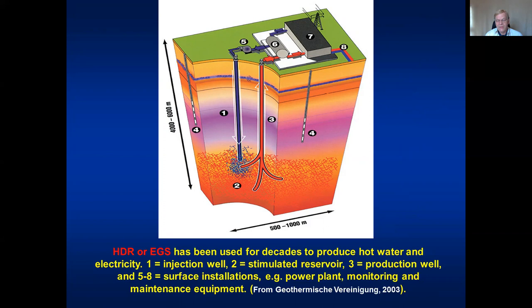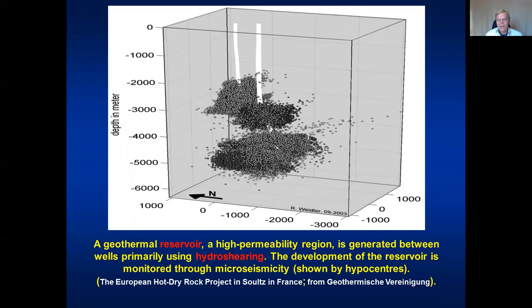Here I show the main system for such an operation. It's not a very great concern here, but we have an injection well for the cold water, and then production wells for the hot water or the steam coming up. And then, of course, a power plant here in 7 for producing electricity. We can monitor how the hydro-shearing is progressing through micro earthquakes. These are micro earthquakes. Each point is a focal mechanism or hypocenter, and we can monitor how it spreads out. And this, of course, we would use for the sealing or for the preventing of volcanic eruption. We would monitor how large a part of the roof has been changed into a close to lithostatic state of stress.